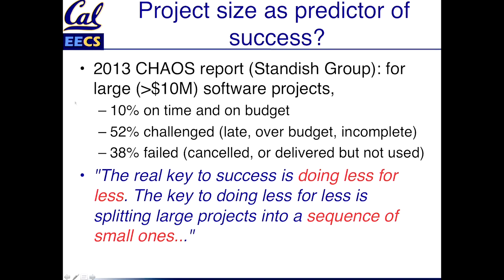So the Standish Group is one of several consultancies that studies software projects and why they fail and stuff like that. And their most recent report, I can't remember what CHAOS stands for. Maybe Dave remembers. It has the word survey and industry. It's basically, they survey a large number of software projects. And kind of the high order bit from the most recent report is that for projects that are sort of $10 million or more in labor, only 10% of those projects came in on time and on budget.